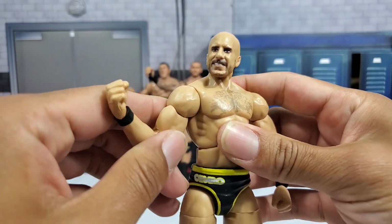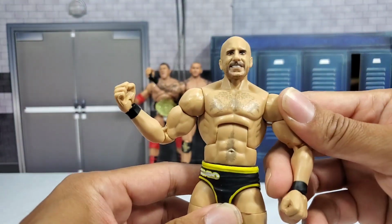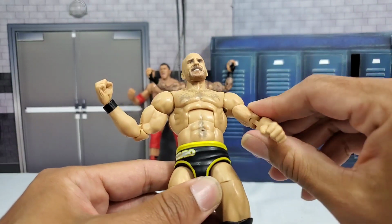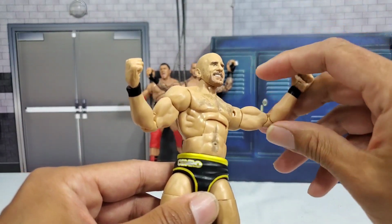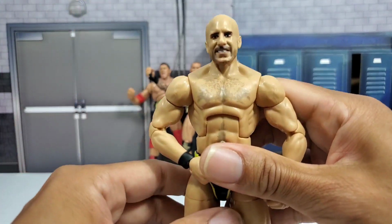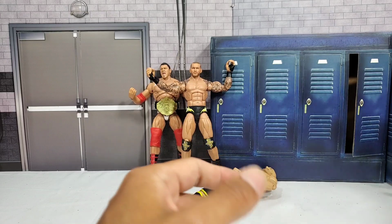I'm telling you, the one thing that you got to do without a shadow of a doubt when you get your hands on this is do the arm swap. Get those massive arms that he came with swapped out. Put these ones on. And if you guys didn't see that, again, go check out the content, because this ended up coming off your boy Austin right there. And I think once you do that change, then he can fall in right there as some of the best figures for 2022.